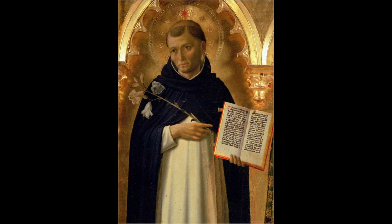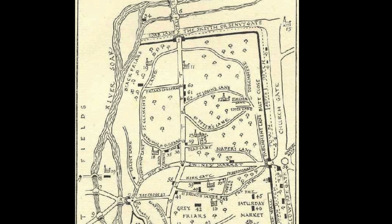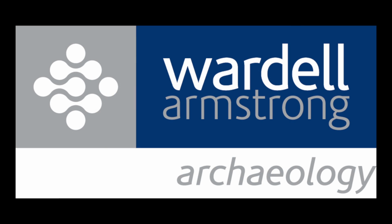The Blackfriars, or Dominicans, actually lent their name to part of the city, in this case the northwestern part, sitting just inside the old Roman city wall. Due to redevelopment of the area, Wardle Armstrong Archaeology was tasked with mitigating the archaeology in the area to be developed.